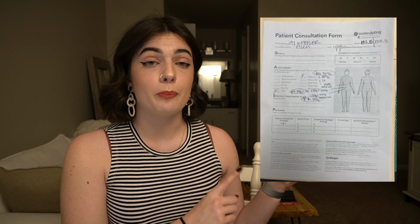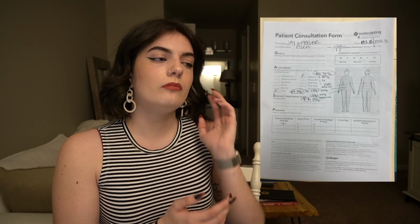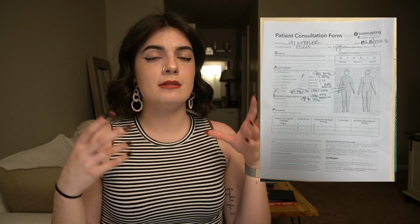I will insert another picture of the chart that I had, where it had all my measurements and things from each session. She did measure me each time, and it did look like I was losing volume in those areas that I had treated. Well, flashback to, I guess, 2 or 3 weeks ago. It's currently May 13th. So it was like the end of April.